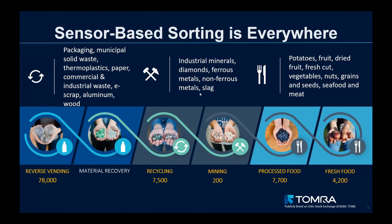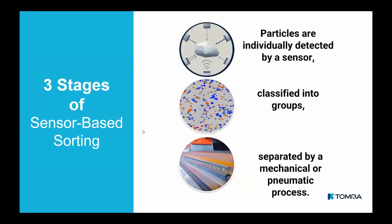First of all, where is sensor-based sorting? It's fairly ubiquitous. It's in a lot of places that you wouldn't recognize. It's in things like all the food that comes to your table, all those things that you take for recycling have to get separated. And in this case, we're going to talk about mining applications. For TOMRA alone, there are about 200 operating sensor-based sorting installations in various applications, but you can see there are literally thousands and thousands of other sorters operating in other applications.